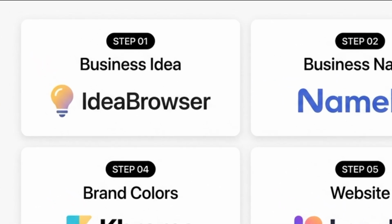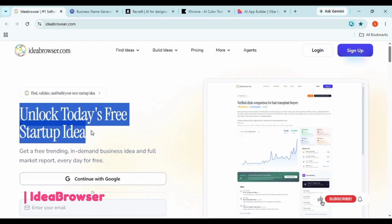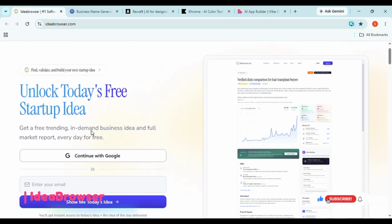Step 1. Find the right business idea. Most people fail before they even start. Not because they aren't talented, but because they spend weeks trying to decide what business to build. Instead of guessing, let AI help you.